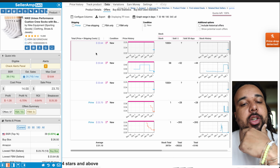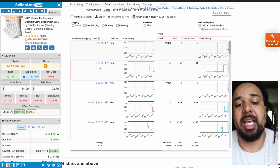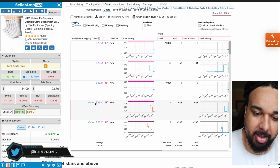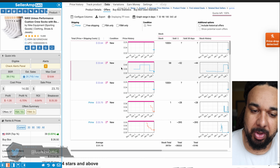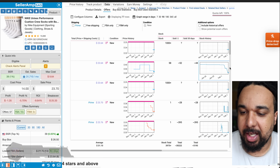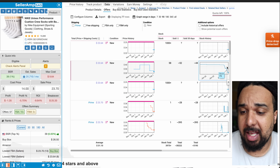So the FBM offers are going to be the offers where there's no prime badge right next to the price, okay? So this offer is an FBA offer, okay? But this offer right there is an FBM offer, okay? And if we look at it right here, we can see that he is actually selling, and it is selling decently fast, okay? Because the price is constantly going down.